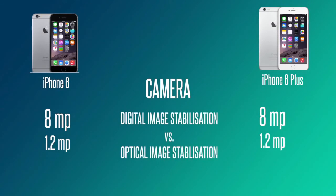Now, the difference between the two of them is in image stabilization. The iPhone 6 has digital image stabilization, which is more of a software aspect of stabilization, and the iPhone 6 Plus has optical image stabilization as a feature, which means that out of the two of them, the image quality on the 6 Plus should be better than the 6. And again, if you are a high-end user of photography and you want to use your iPhone for that purpose, then that might be something worth considering.